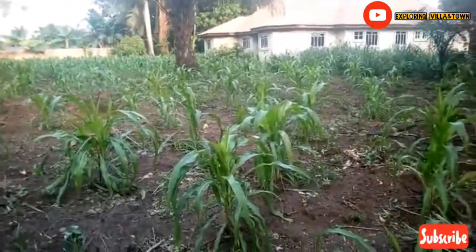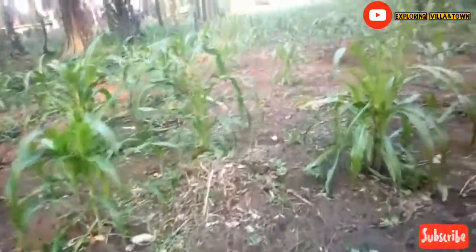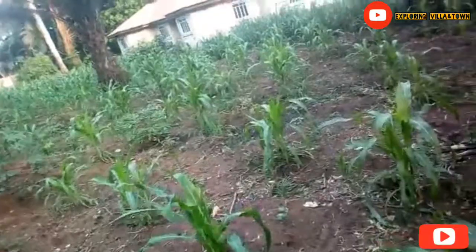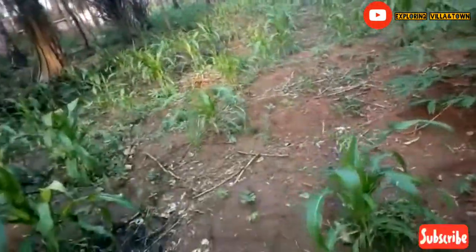Alright guys, we just got to the farm I told you about. If you watch closely here, you will see our crops, you see how well they are doing. Check here, you will see this very cassava, you see how big it has grown. So that's it basically guys.